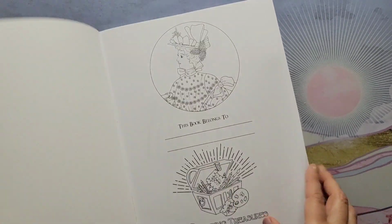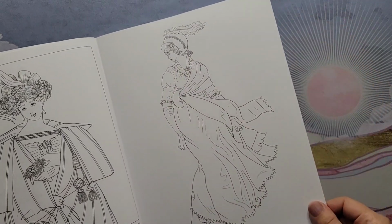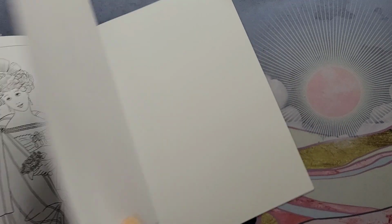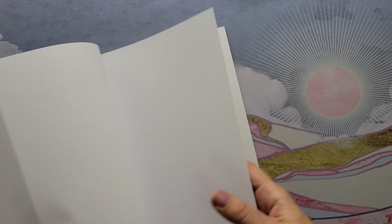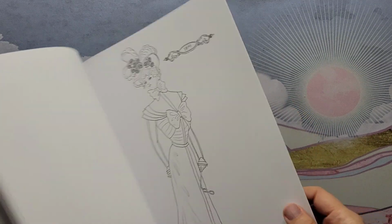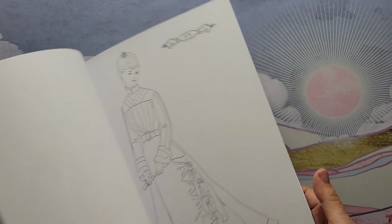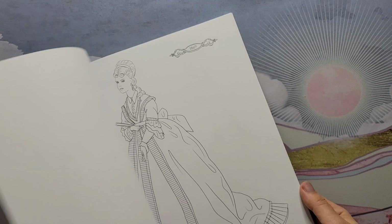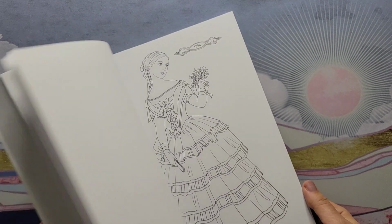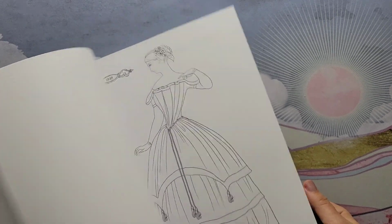I'm flipping it from the back, but from the beginning, it starts from 1800 and ends at 1899. So if you enjoy fashion and history, this is a good book. I don't think it was that expensive either. I don't remember how much it was.